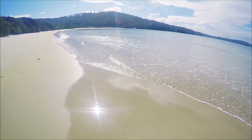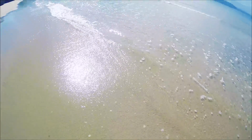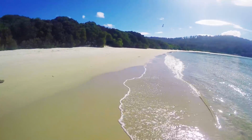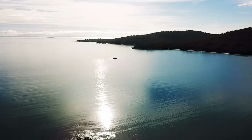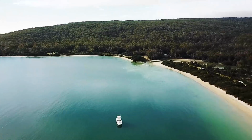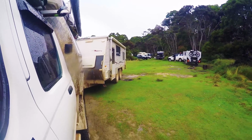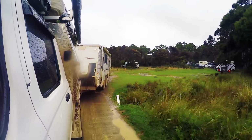We had worked up a bit of a sweat on that walk and were keen for a swim as the water looked so inviting. Ames went down for a swim that afternoon. It was a little too cold for me though. Well, we spent a great 3 days down here at Cockle Creek, but like always, the show must go on. We hitched up and headed north with our eyes set on Bruny Island.